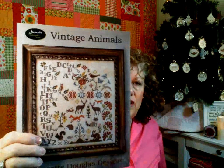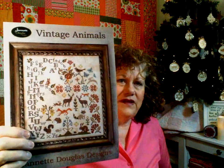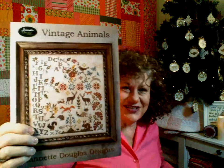Okay, the other thing that I was working on is called Vintage Animals by Jeannette Douglas. And here's the picture. I got the pattern the last couple weeks in the mail, and I started it on Christmas Day. It was really fun in the afternoon to sit down just for an hour or two and do some stitching. So can you see this? I don't know how to do this. There we go. How's that? Is that good?